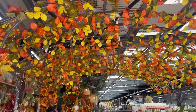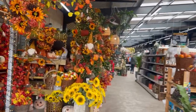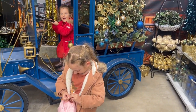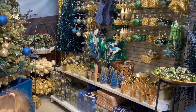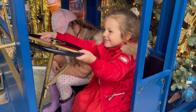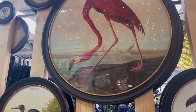So as you enter the garden center, you are greeted by all of this beautiful autumn decor, but it's still here until I think the end of October. But what I was excited for was all of these Christmas decorations. At the end, I'm going to show you what I picked up because I couldn't resist. The girls had so much fun and just made me so happy.